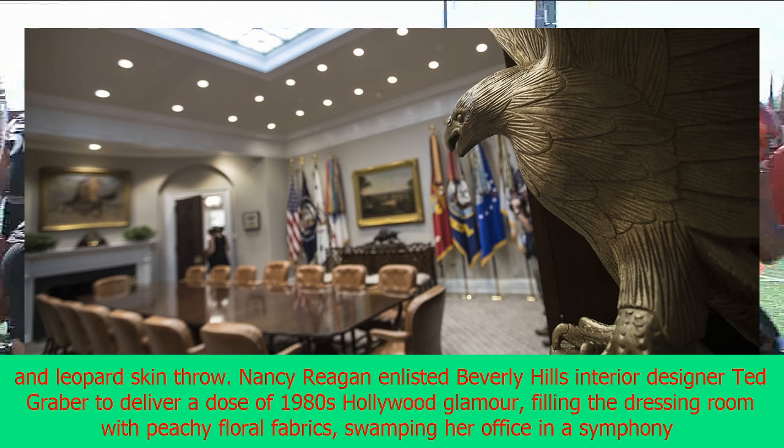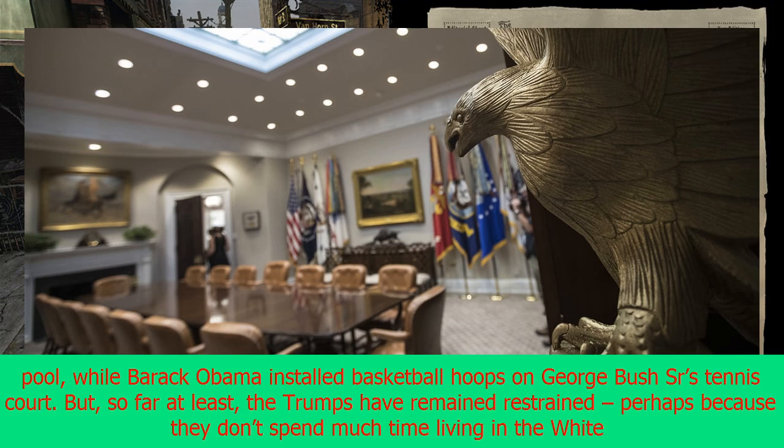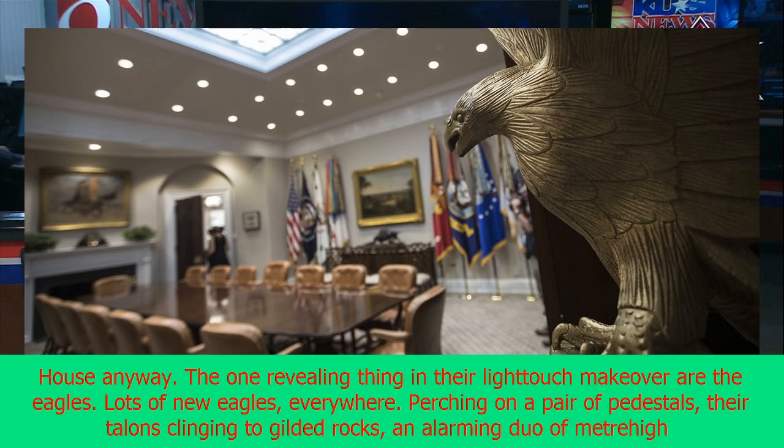to fill the house with antique wallpaper panels and swagged drapery, creating a series of theatrical stage sets that climaxed in her blue silk dressing room, with a button-tufted chaise longue and leopard skin throw. Nancy Reagan enlisted Beverly Hills interior designer Ted Graeber to deliver a dose of 1980s Hollywood glamour, filling the dressing room with peachy floral fabrics, swamping her office in a symphony of pistachio and lining the bedroom walls with hand-painted chinoiserie wallpaper. Underground. President Richard Nixon's bowling alley, 1971.